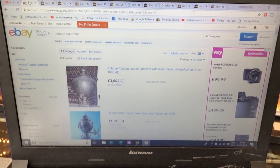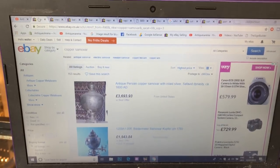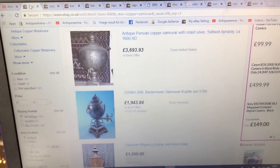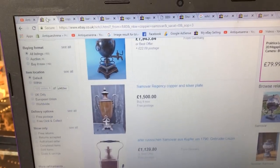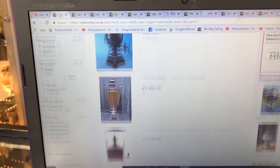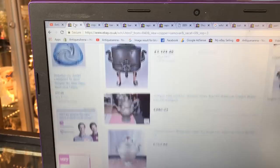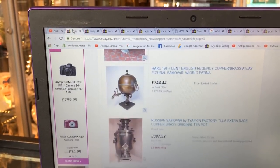Okay, guys, I'm going to start off looking at the copper samovar or the tea urn. Now, some of the money for these online is astronomical. These are actual asking prices, not sold prices. There's a Regency one there, £1,500. Some of the money they're asking is, as I said, stupid money. I'm not going to show you them all, it's just a few.